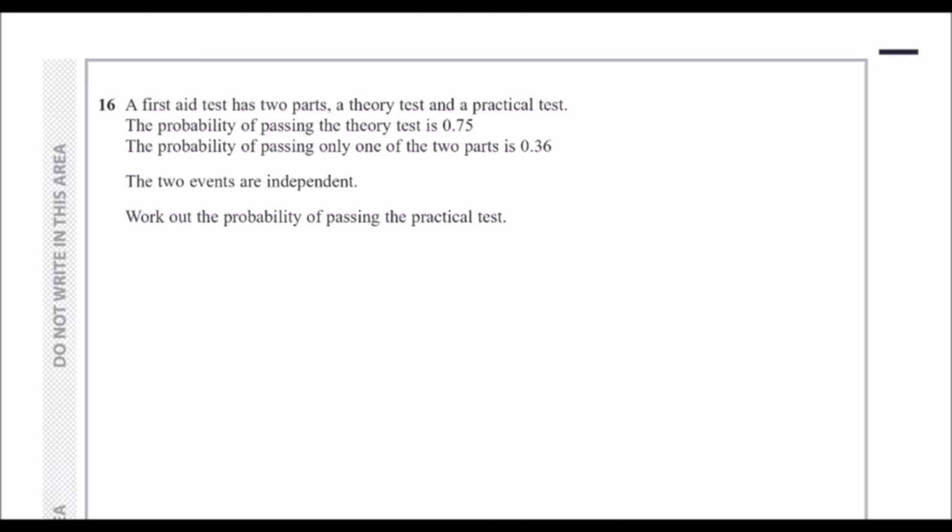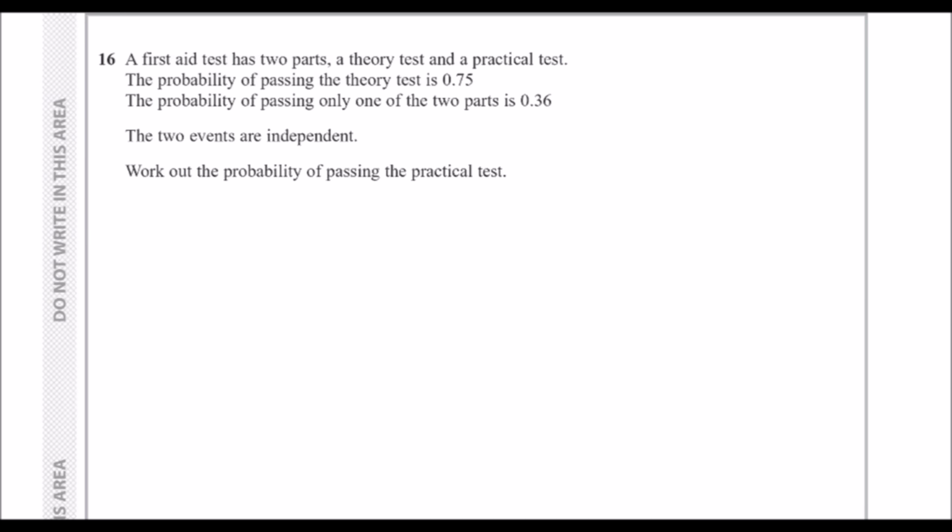Question 16. A first aid test has two parts, a theory test and a practical test. The probability of passing the theory test is 0.75. The probability of passing only one of the two parts, so that's either pass theory, fail practical, or fail theory, pass practical, is 0.36. The two events are independent, so passing one doesn't affect your probability of passing the other. Work out the probability of passing the practical test. So we could represent this with a tree diagram.